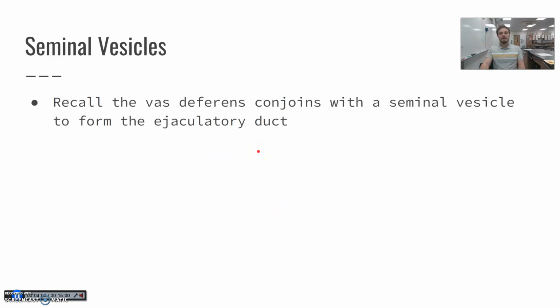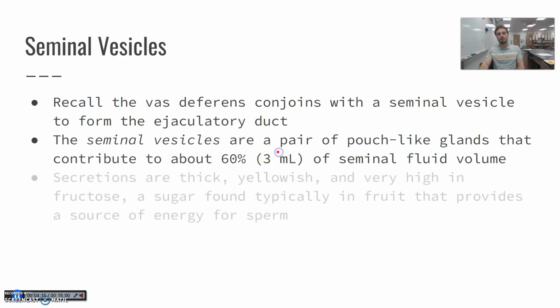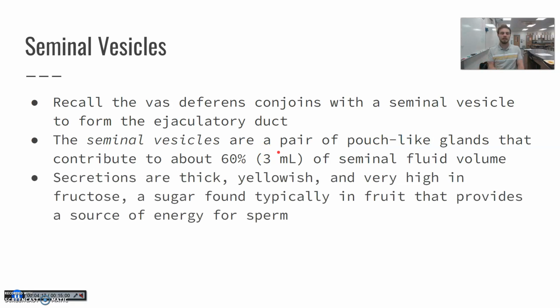So remember, the vas deferens is going to conjoin with a seminal vesicle, and that's going to form the ejaculatory ducts. The seminal vesicles are pouch-like glands. They're going to contribute around 3 milliliters of seminal fluid volume by adding a thick yellowish secretion that is very, very dense in fructose. Fructose is typically what we think of as our fruit sugar, but that fructose is what the mitochondria are going to utilize.